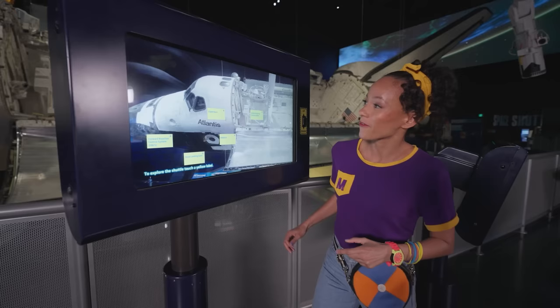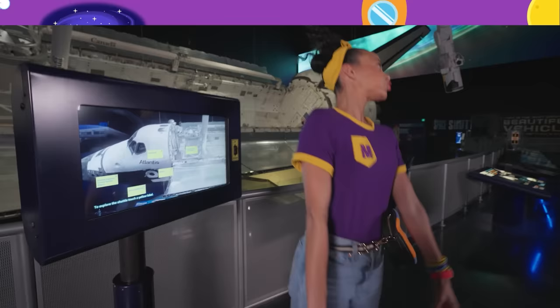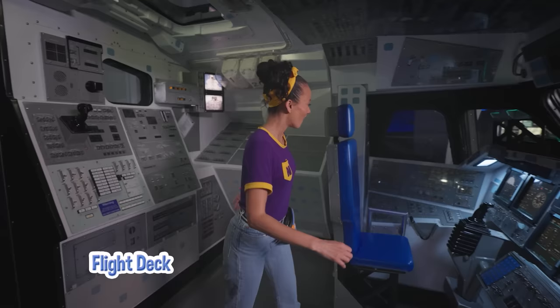Wow. Hey, do you want to get a closer look of a flight deck? Well, let's blast off and go. Ready? 3, 2, 1. Welcome to the flight deck. Oh, there's a lot to look at, isn't there?